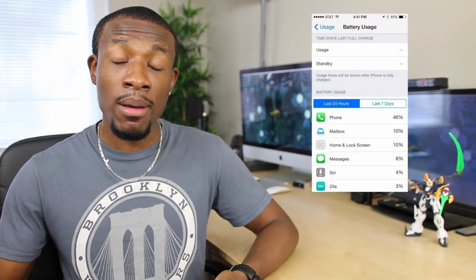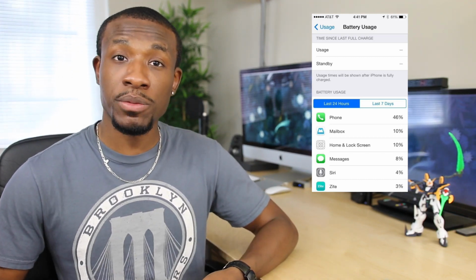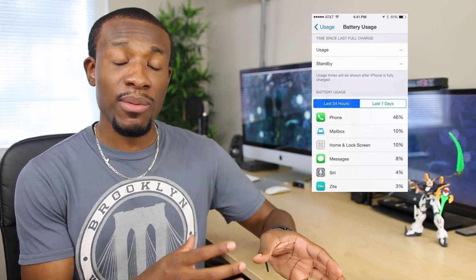So now you're able to go into your settings and actually see how much of your battery is being drained from certain apps. This is a great feature because if a certain app is using a lot more battery than you expected, you can go ahead and delete it or maybe manage how much you're using it and definitely save yourself some battery.